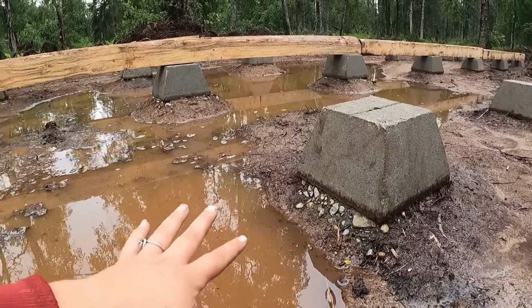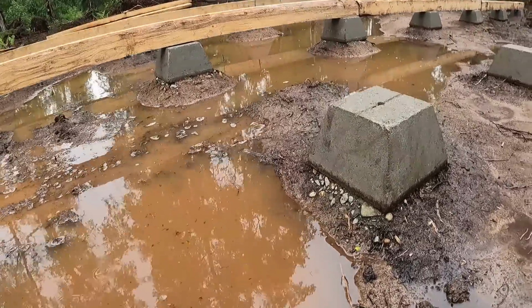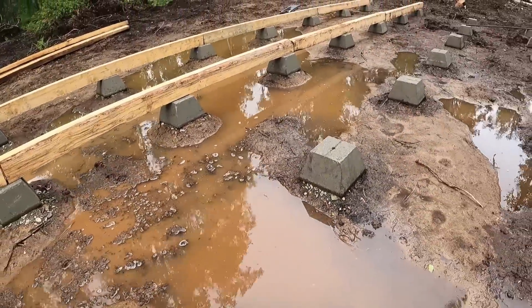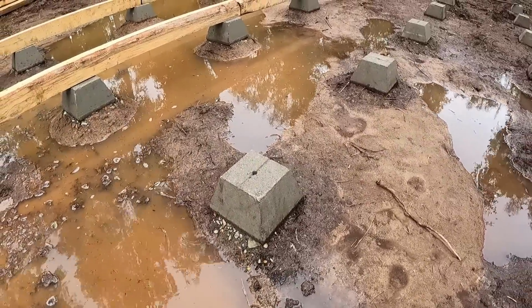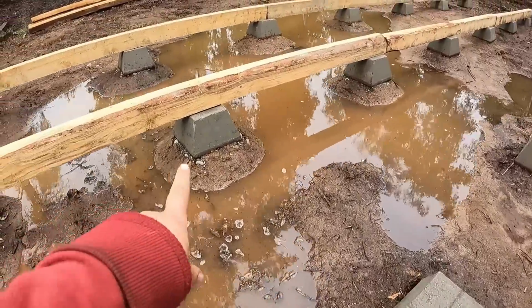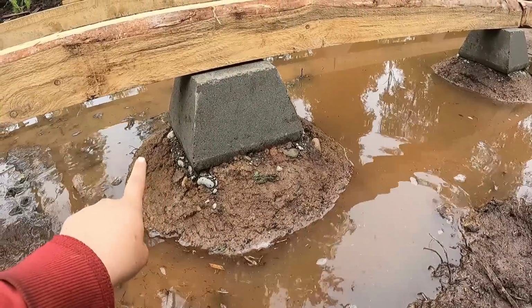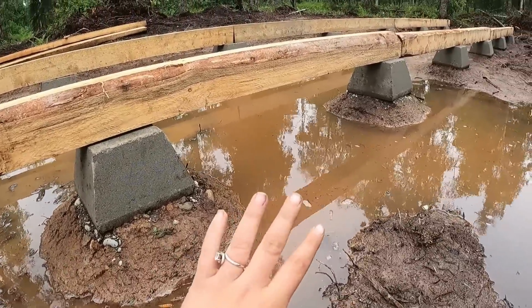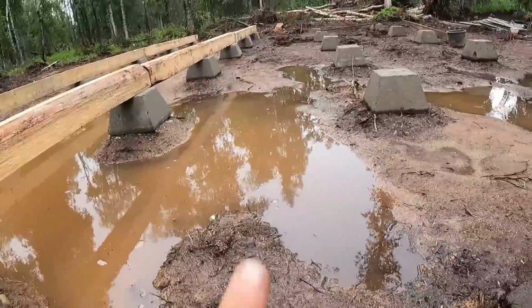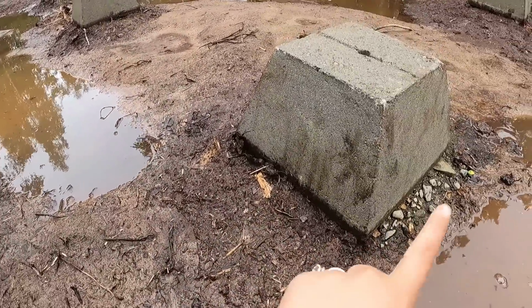We didn't have time before the rain came to get this filled with a bunch of gravel and leveled off, so right now it is a low spot. I did try around all these blocks that I had to build up with gravel. You can see on this one, I tried building some clay up around to prevent it from washing away before we could come back and fill it all in, which most of them held pretty good, but that one washed away just a little bit, and then this one right here washed away a little bit too.